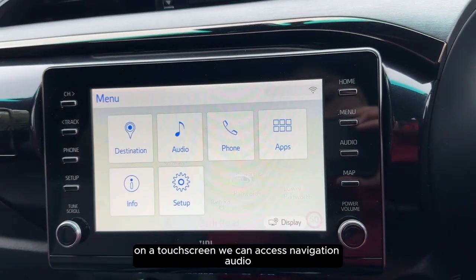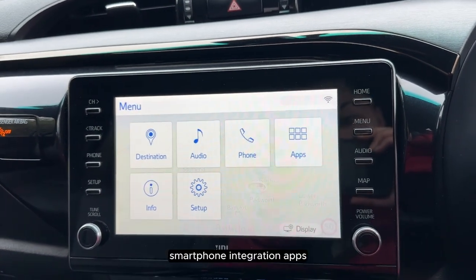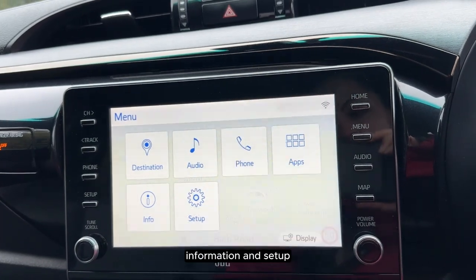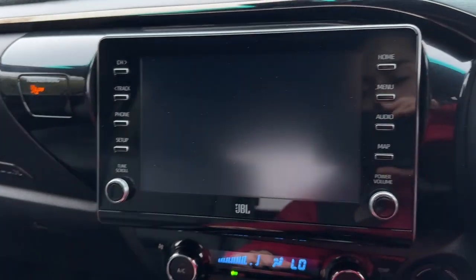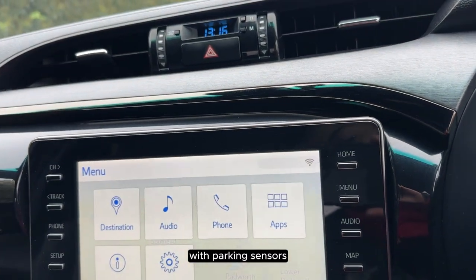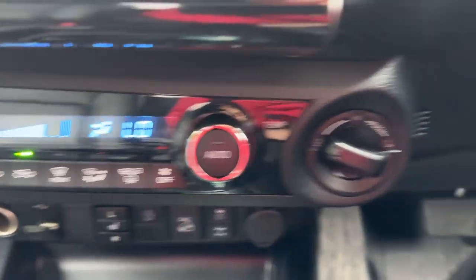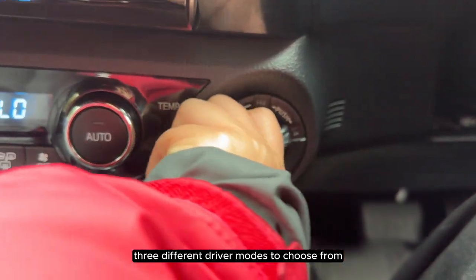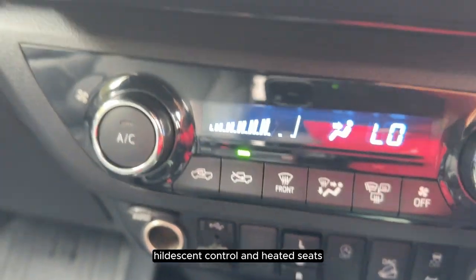On our touchscreen we can access navigation, audio, smartphone integration, apps, information and setup. If we put the vehicle into reverse, we can see that it comes with a parking camera with parking sensors. Just below the screen we have our AC, 3 different driving modes to choose from, hill descent control and heated seats.